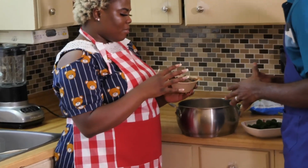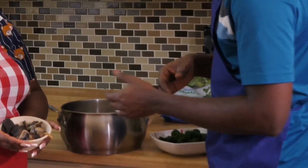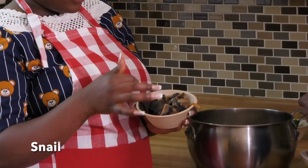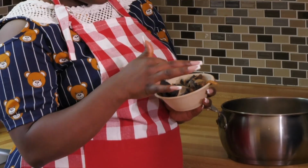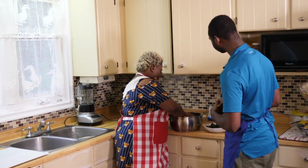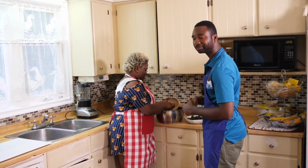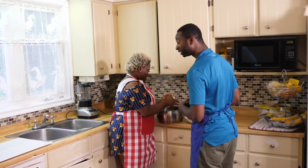So now I'm going to cook the snail. This is the snail. Here it looks like this color, but in Ghana it looks more blackish. So I'm going to cook it. I'm going to use this. You have to use your hand anyway. The hands are already washed, so you don't need to worry.